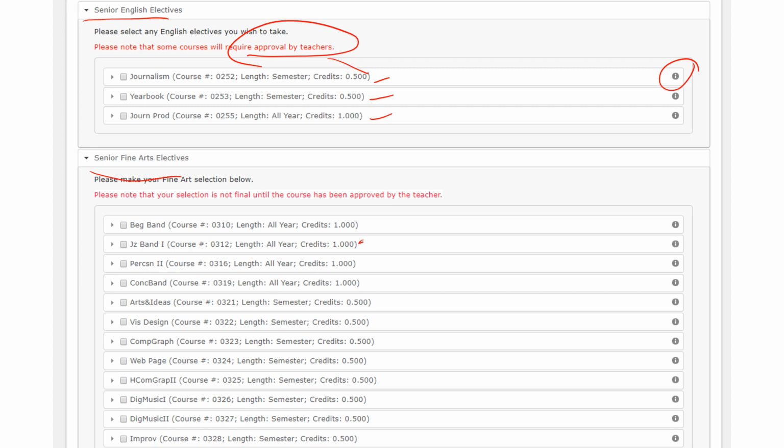For things like jazz band and for percussion and for concert band, the honors placement will be done by Mr. Glowinski later on during the course of the year, or by Mr. Wojnicka later on after the course selection process has changed. So if you are in jazz band right now and you want to pursue honors jazz band, you just pick jazz band now, and Mr. Glowinski will make the recommendations for those. Again, please check the prerequisites because you want to make sure that you will get the approval by the teachers.